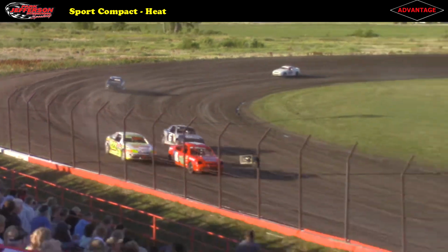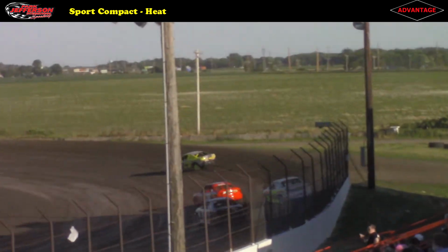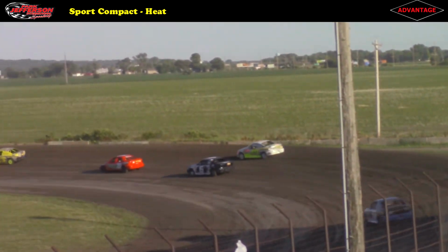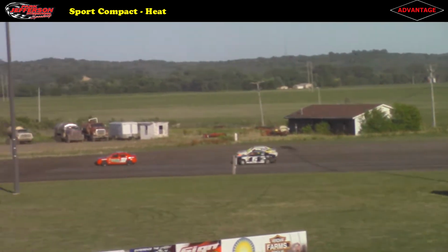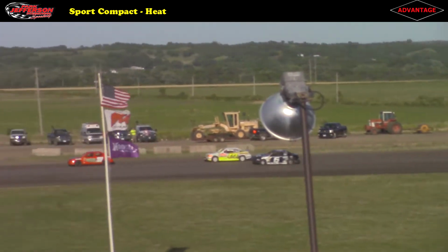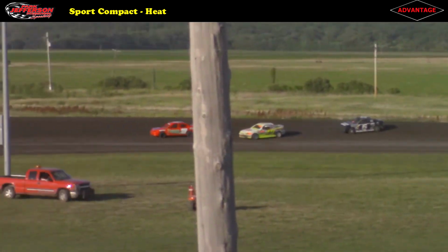Second is the 13 of David Bates, but look at the battle for third as Boggs, Newsom, and Jackson are all right together on the speedway. Newsom and Jackson still battling now for the four spot off turn number two. Through turns three and four, one final time here in the heat race for your Fox 620 Sport Compacts.